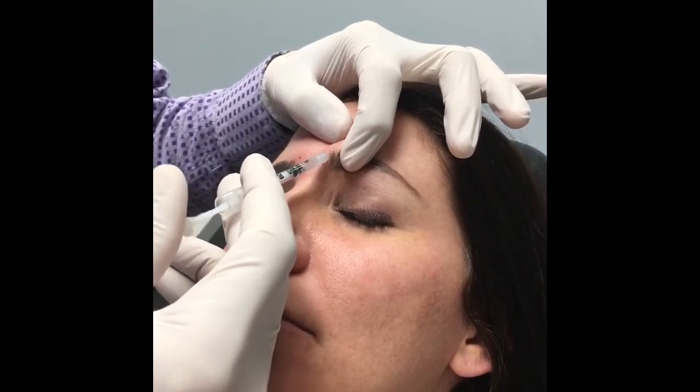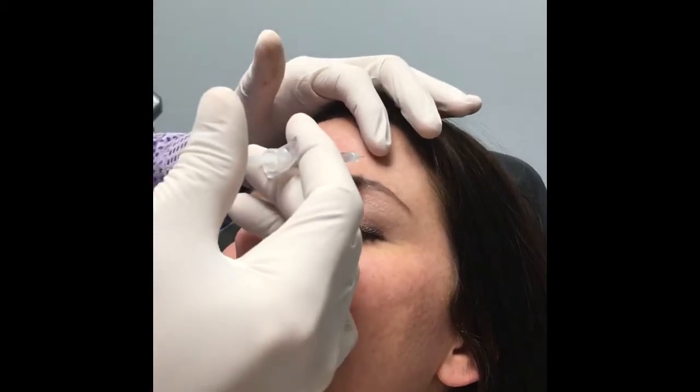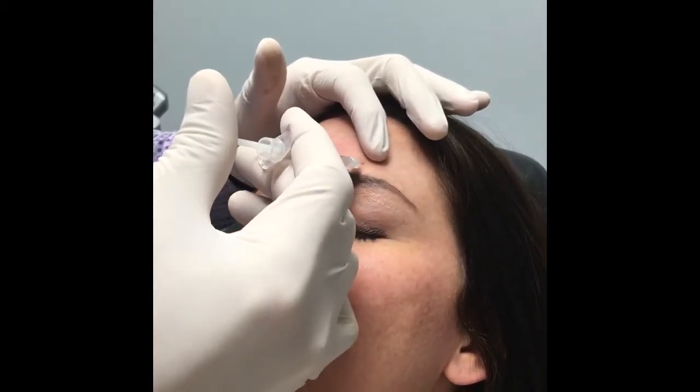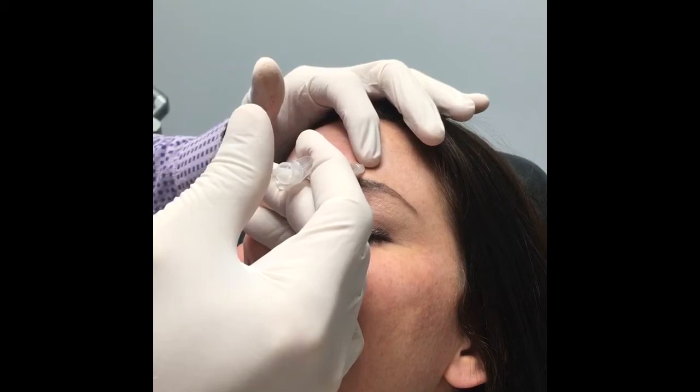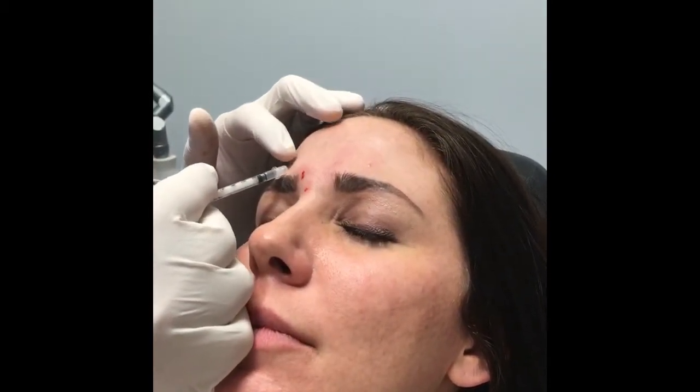So 5 units. I'm sorry, that's 10 units. 10 units, 10 units, 10 units. So here's another 10 units. This is the lateral part of the corrugator muscle. And then here's another part of the lateral corrugator muscle.